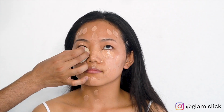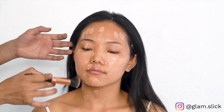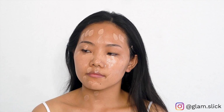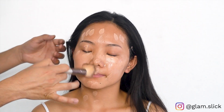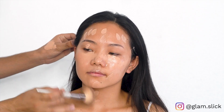So today I'm going to use 2 shades of this foundation. I'm using a lighter shade as a foundation, and I'm going to use another, darker shade as a cream contour. And I'm applying a good amount of this foundation all over her face and her neck because I didn't use any color corrector, and I'm trying to hide all the discoloration that she has on her face with the help of this foundation.